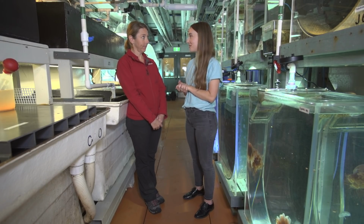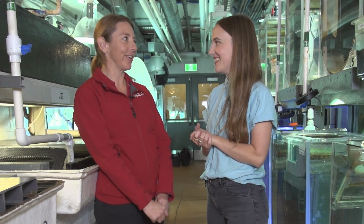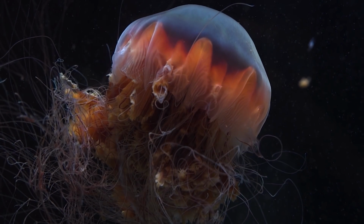Have you ever been stung? We get that question a lot, and yes, we get stung fairly frequently, actually. What does it feel like? I actually have no idea. Sometimes it's very mild. You barely even feel it. Some of our stronger stingers, like these lion's mane here, it feels like a bee sting.